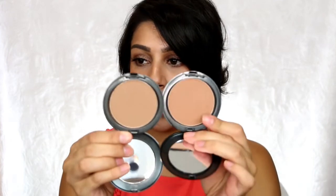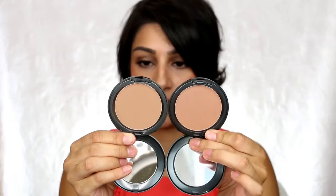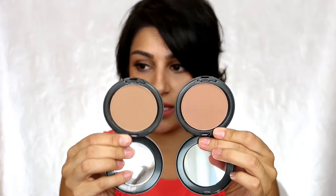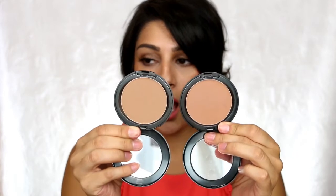Now for the last two. These two are amazing. I love them. These are the two Cover FX bronzers. I have it in Sunset and Suntan. This one is Sunset and this one is Suntan. So obviously you have one that is darker than the other. As you can tell, one is more red toned than the other one is.